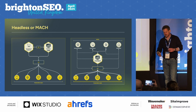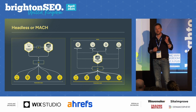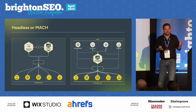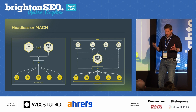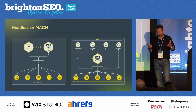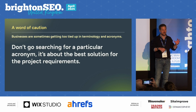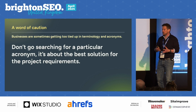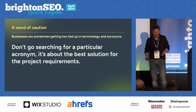And then if we go on to Headless and MACH, and I mentioned MACH earlier, so MACH is microservices, APIs, cloud infrastructure, and Headless. And it's an acronym that's being pushed heavily at the minute. Great, does it really matter? What we're looking for is the very, very best end product. But if we look at the 2 systems, yes, there's differentiations. In all honesty, it doesn't really matter. If we go searching for acronyms, we're going to end up with the wrong solution. Think about collaborating with developers, C-suites, marketing, SEO, thinking about the very, very best solution. It might be headless, it might be Jamstack, might be decoupled, but it's just about the best solution.